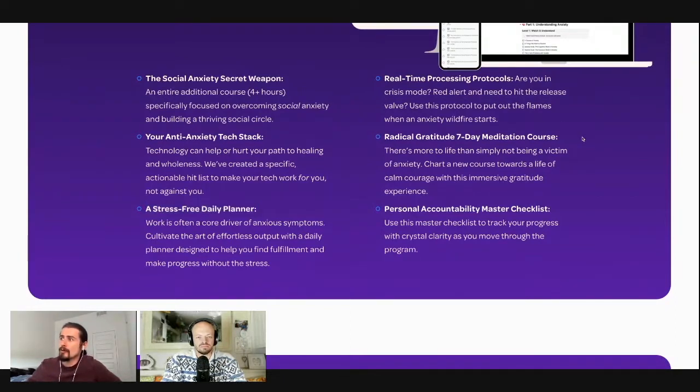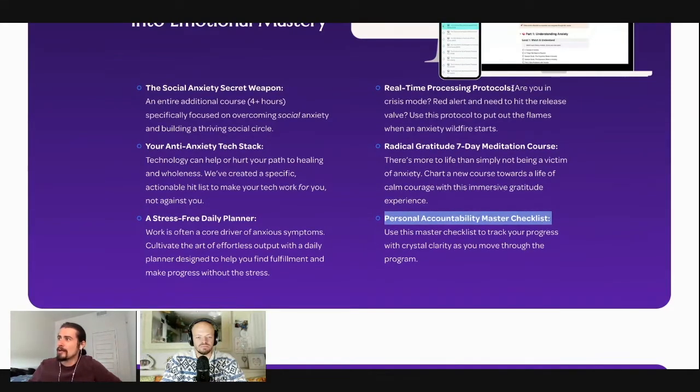So there's the Radical Gratitude course that I mentioned already. That's the additional 7-day meditation course. We've got a master checklist so you can really be clear about every step that you're taking in this course, feel that sense of satisfaction and progress, and make sure that you're keeping yourself accountable, which is obviously important to get the results you're looking for. And this is another one I want to mention here, this real-time processing protocol. I'd love to hear you share a little bit about this, John, or just the importance of having techniques and tools that you can use when you're in a really intense bout of anxiety.